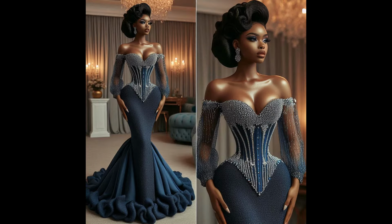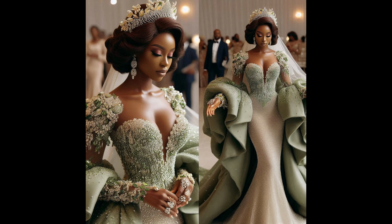This is so beautiful. The corset, the neckline is so lovely.